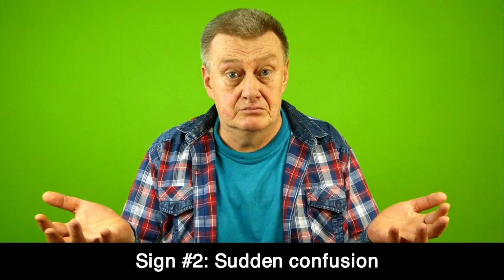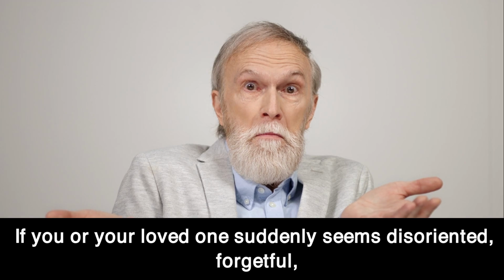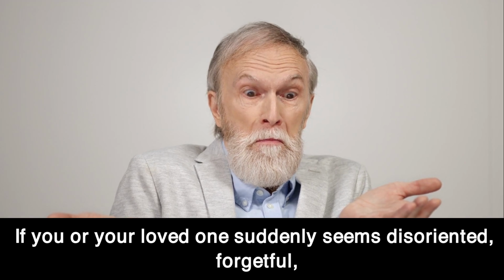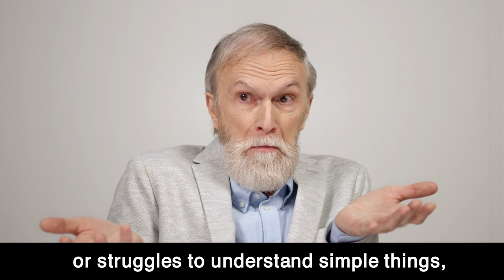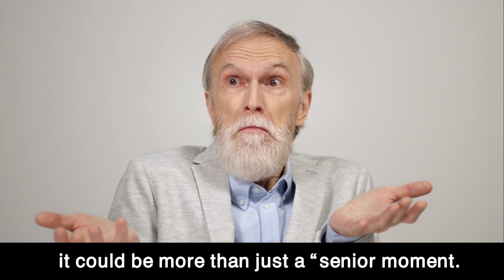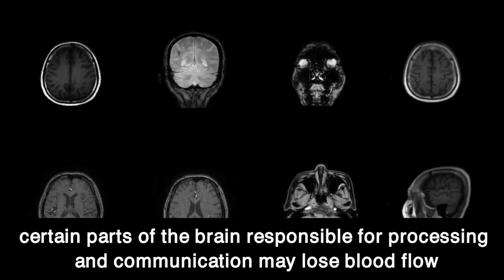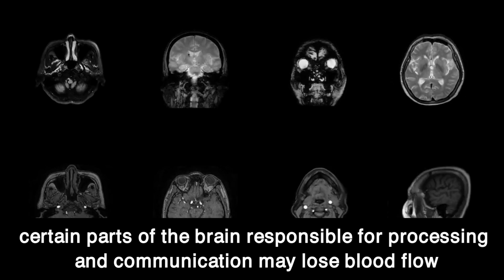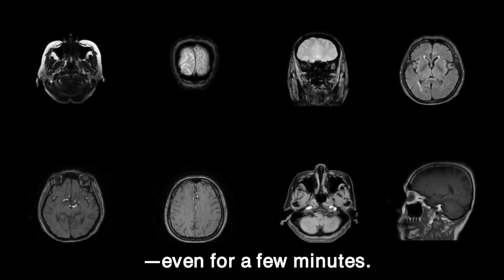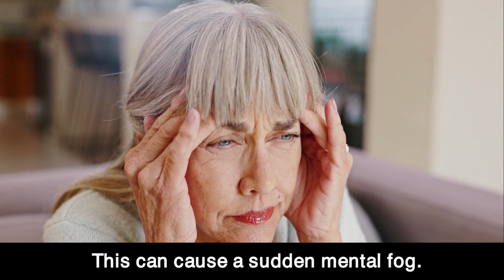Sign number 2. Sudden confusion. If you or your loved one suddenly seems disoriented, forgetful, or struggles to understand simple things, it could be more than just a senior moment. During a mini-stroke, certain parts of the brain responsible for processing and communication may lose blood flow, even for a few minutes. This can cause a sudden mental fog.